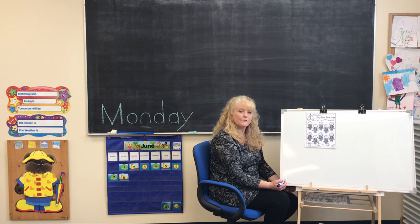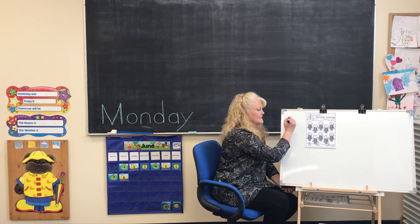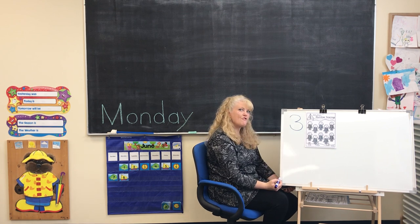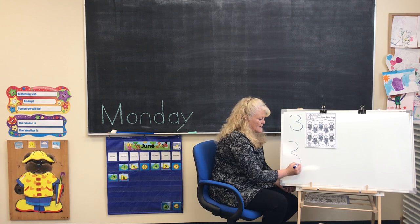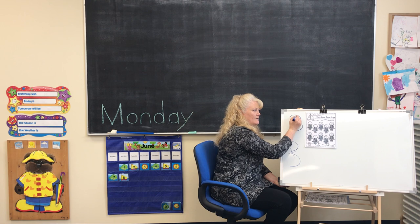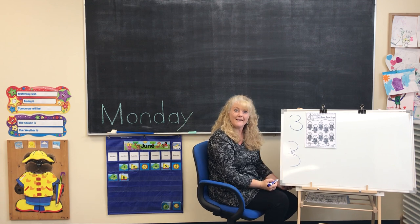So remember, the number 3 looks like the bumblebee's wing when we're finished, but it has the bumblebee stinger in the middle because it needs to be nice and pointy. So up and around, what will it be? Down and around makes the number 3. So there's our pointy stinger in the middle. We don't want it to look like a snake. Not like that. We want it to have a nice point in the middle. So let's try it again. Up and around, what will it be? Down and around makes your number 3.